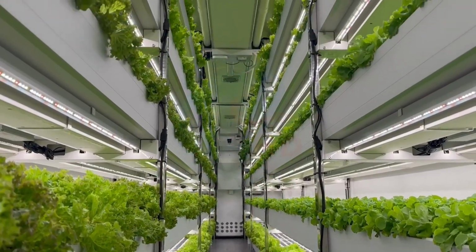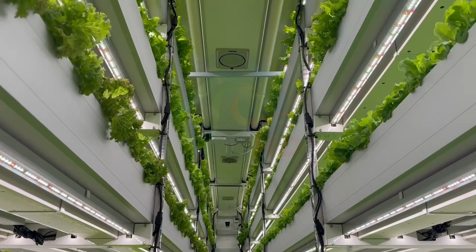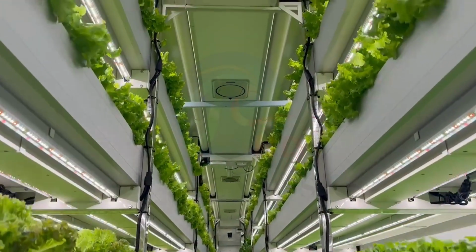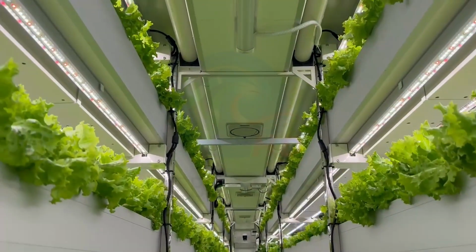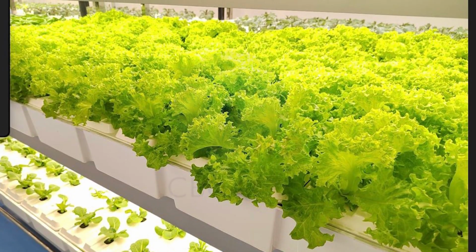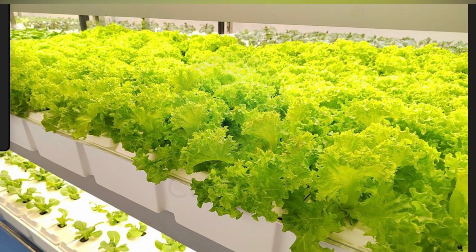What I'm hoping for is that by the end of this year, we would have a full set of these farms assembled across Barbados. Sustainability benefits of indoor vertical farming include space saving, water saving, no pesticides, reduction in transport, higher yields, more efficient use of resources, reduced food waste, and carbon-negative farming.